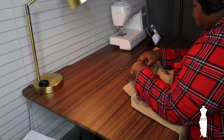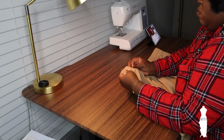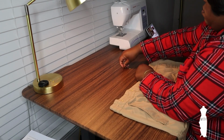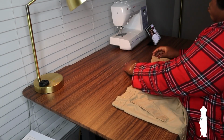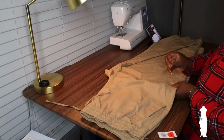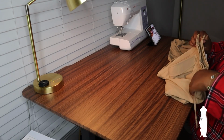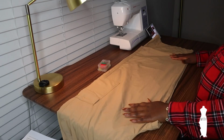Alright, so what I'm doing right now is pinning the pants together because I want them to be the exact same length on both sides all around. There's nothing worse than trying to hem pants, and when you're done, one is a little bit longer than the other. Maybe other people may not be able to tell, but because you can tell, it's going to annoy the heck out of you. So I'm pinning the top together, and then I turn them around and pin the sides together. Again, for the same effect, I want to make sure they are the exact same length on both sides.